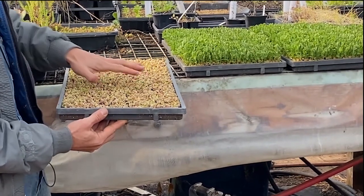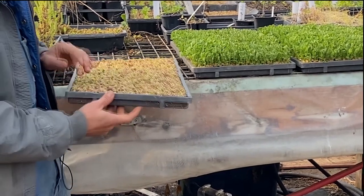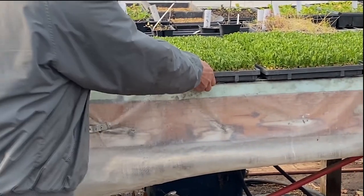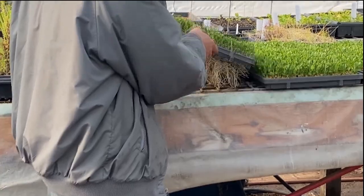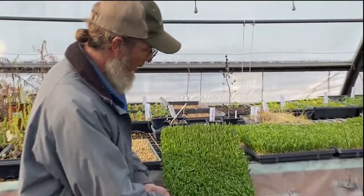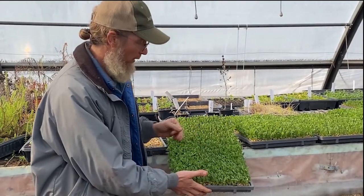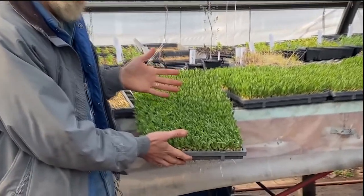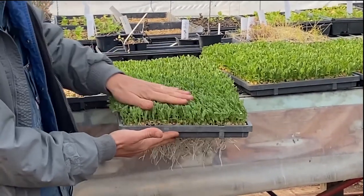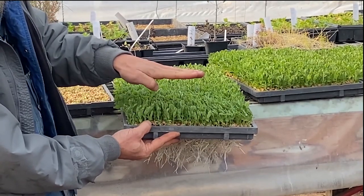You can see these guys are just getting started. They've only been in the tray for a couple of days. And over here, oh, these guys are stuck down. Look at that. These guys have been on the seedling table for a little over a week now. Normally in the summertime, that would mean they were completely mature. This time of year, with it being a little bit cooler in here, they've slowed down. But you can see they're probably 5 days from harvest. We'll harvest them when they're about this tall.